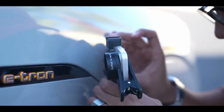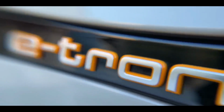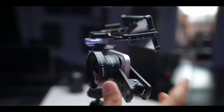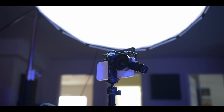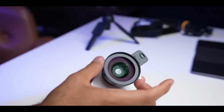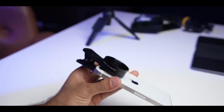Additionally, the kit includes accessories such as a universal clip-on attachment, lens caps, and a carrying case for convenient storage and transportation. Whether you're a hobbyist looking to enhance your Instagram feed or a professional seeking to expand your mobile photography capabilities, the Cryochron 9-in-1 Lens Kit provides all the tools you need to capture stunning images on the go. With its affordable price point and user-friendly design, it's the perfect companion for anyone looking to take their smartphone photography to the next level.